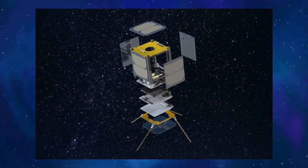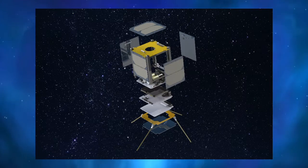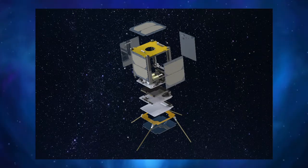Okay, so can I have the first slide, please? So this is our CubeSat. It's an exploded view of our CubeSat. It's a 1 standard unit CubeSat. So it's a 10 centimeter by 10 centimeter CubeSat. So it's pretty small. You can see all the components.